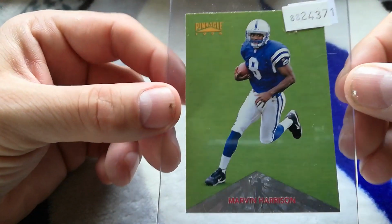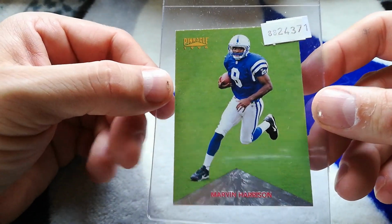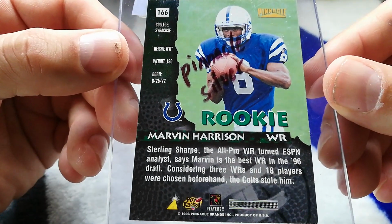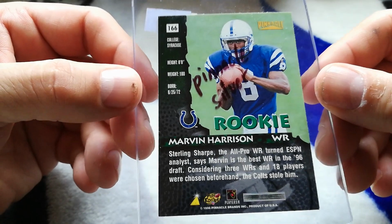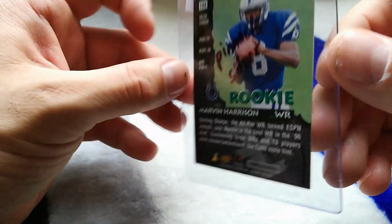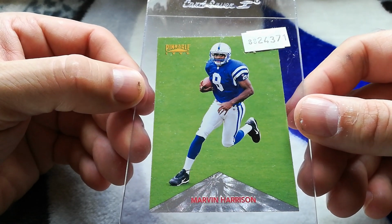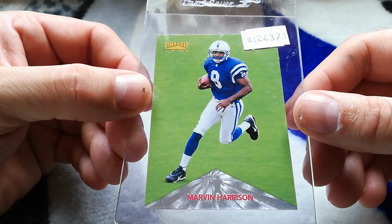And last but not least, Marvin Harrison. This is his 96 Pinnacle Rookie. Wasn't a very big dude, but man, he was awesome. I guess it's Pinnacle Silver. I didn't know there was a difference. That's cool.